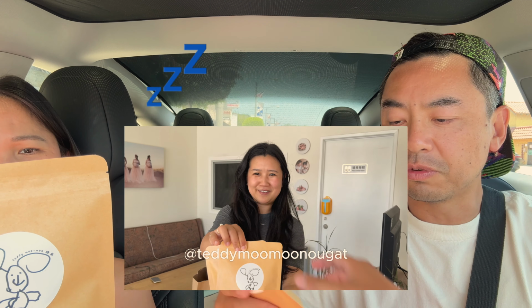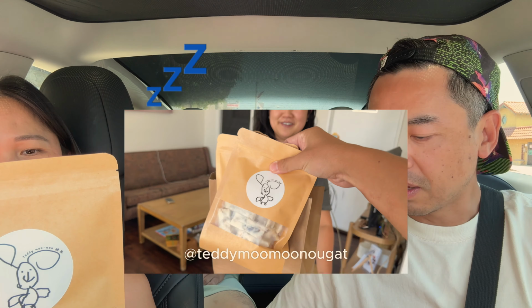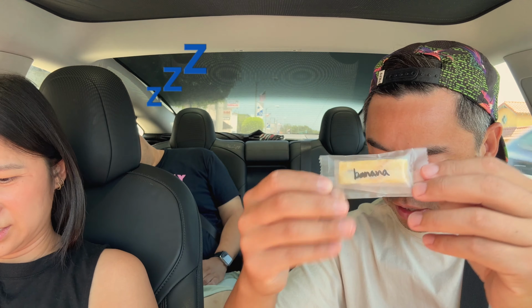Okay, just picked us some homemade nougat from this small brand called Teddy Moo Moo. This is their OG flavor, which is their OG milk nougat. The owner's Lucy. She started making these for her kids, and now she's making all sorts of flavors. This one is a blueberry smoothie. Very interesting, but she also has strawberry, banana, mango. I'll take the mango.